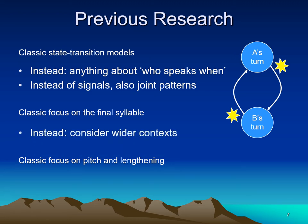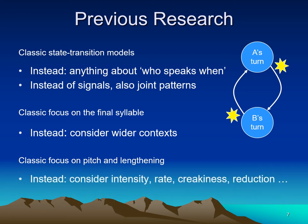Instead of looking just at the final syllable, consider wider contexts, up to 3 seconds in the past and future. And instead of two prosodic features, focus on everything I can build a detector for. Loudness, rate, creakiness, reduction versus articulatory precision.